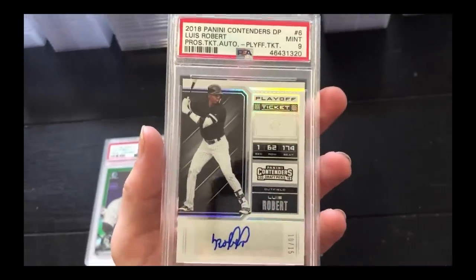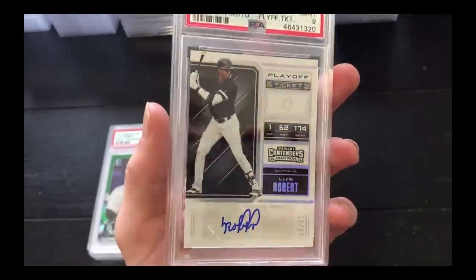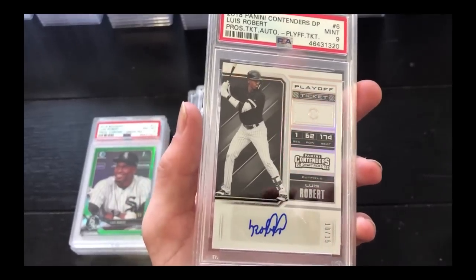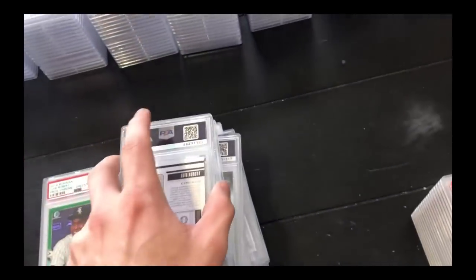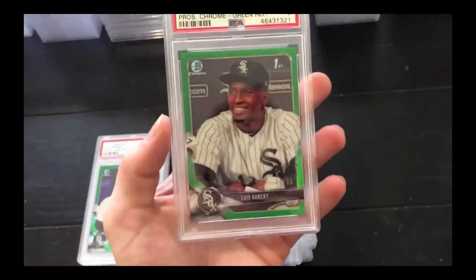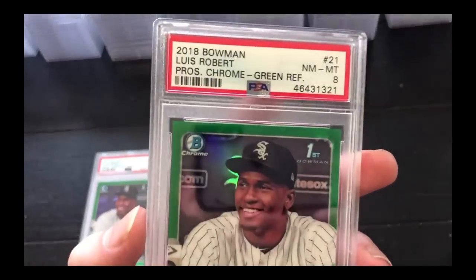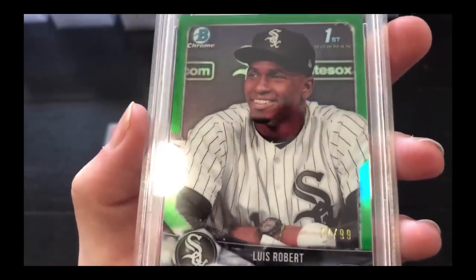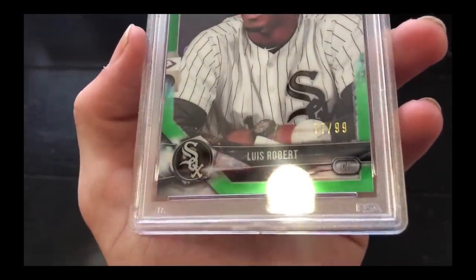This is a really nice card. Playoff ticket number to 15. So I sold a Vlad Guerrero Jr. this card, PSA 10, for $1,400. That one could have been something close. Could have been close. Now, you all tell me what's wrong with this green to make it a near mint 8.